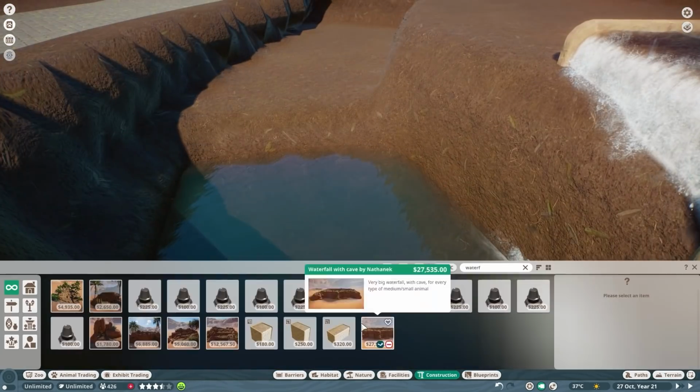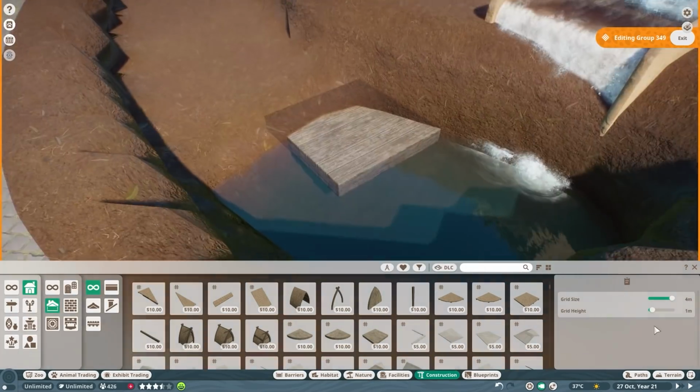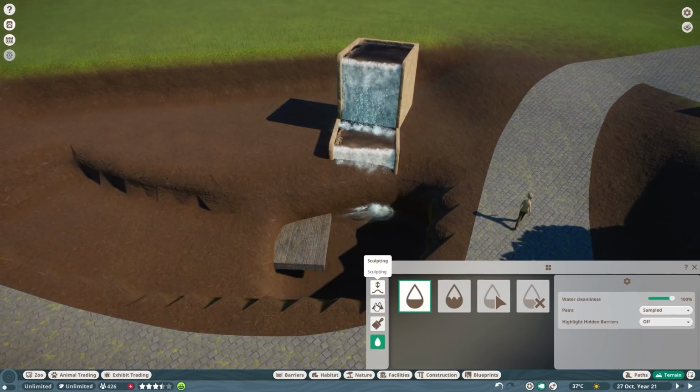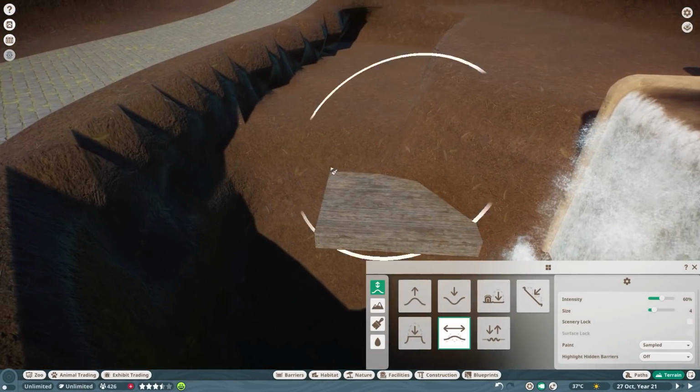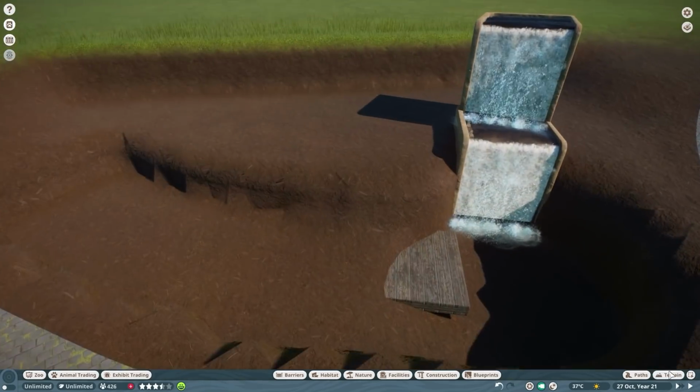So when the path was laid out, I made the terrain for the habitat next to the path even lower. This will be the area where there will be this little pool section for the hyenas, and where we will also be connecting the waterfalls in a later stage. So the waterfalls will be on the right side of the habitat.